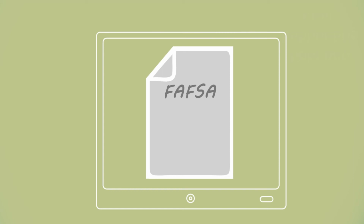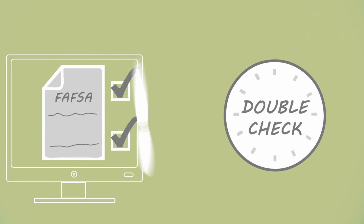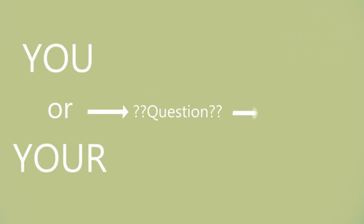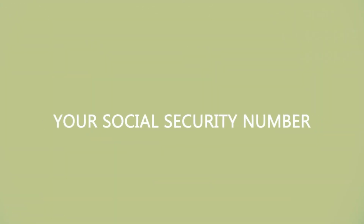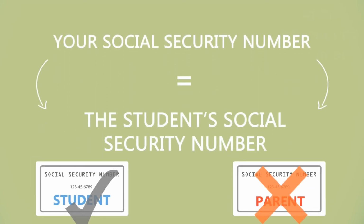The application should take about 1 hour to complete, but don't rush through it. Read each question carefully and double-check your answers. Taking your time here can save you a lot of pain and aggravation later. For example, when FAFSA refers to you and your in the question, it's referring to the student. So, when FAFSA asks for your Social Security number, it wants the student's number, not the parent's number, even though the parent is probably the one filling out the form.